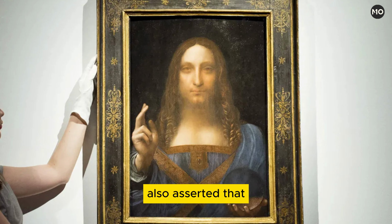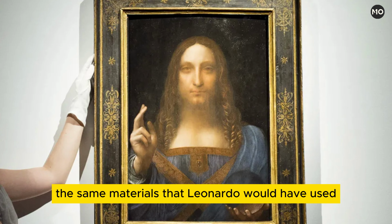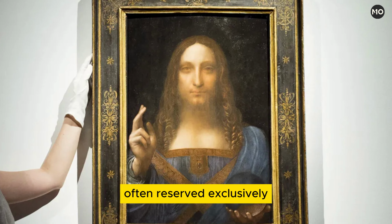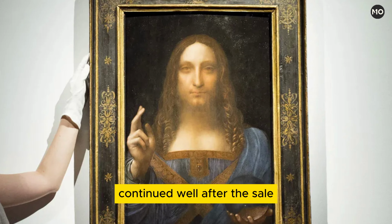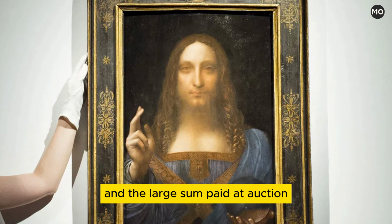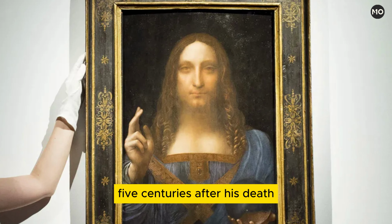The auction house also asserted that conservators had confirmed that the painting was made of the same materials that Leonardo would have used, notably ultramarine, an expensive high-quality blue pigment often reserved exclusively for virtuosos. The attribution debate continued well after the sale, but the interest in the work and the large sum paid at auction attested to Leonardo's enduring celebrity and to his powerful position in the art history canon 5 centuries after his death.